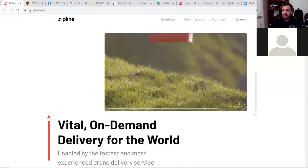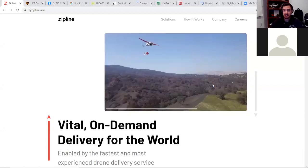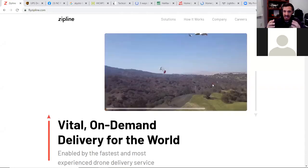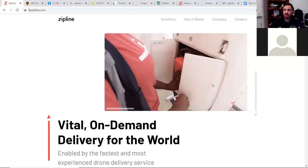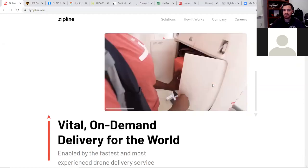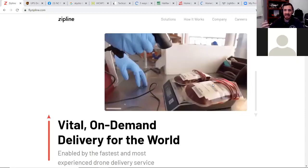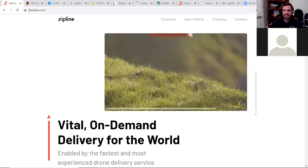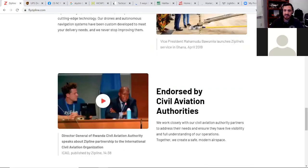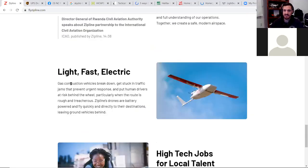Zipline got started in Africa. You can see in this video, this drone can cover a great distance, up to 40, 50 miles. So in areas within Africa where you would regularly have to travel days to cover 40 miles, you can now send units of blood within a fraction of the time, 30 minutes, 60 minutes. Zipline has started some operations in the Charlotte area of North Carolina, doing deliveries of medical supplies to medical campuses across the state.